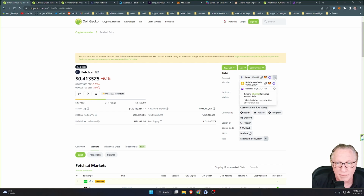Let's take a look at some of the alternate chains. You can see that you can also get this token on Binance Smart Chain. And so I'm going to show you how to use Binance Smart Chain to purchase a token like this. Now, for a Binance Smart Chain wallet, you are going to need some BNB token. So you might want to run over to Binance US or Binance proper and purchase some BNB tokens if you don't have your wallet funded.